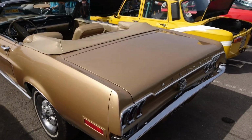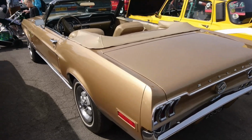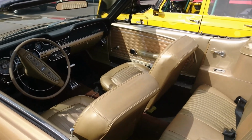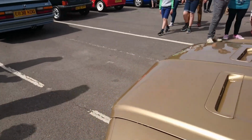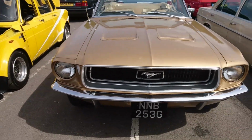Ooh, Mustang. How many of these are going to be here today? 68, 69 registration on this one. Gold interior. Very, very gold. This one's the 289 V8. There we go.